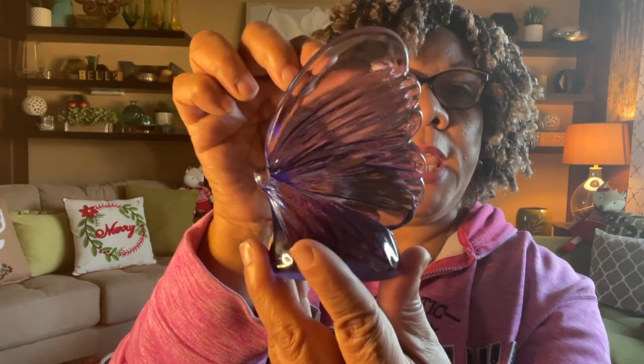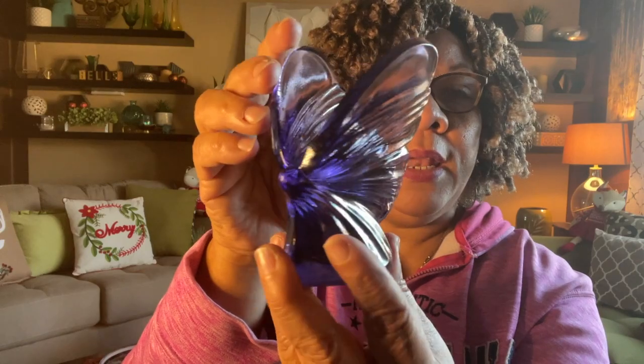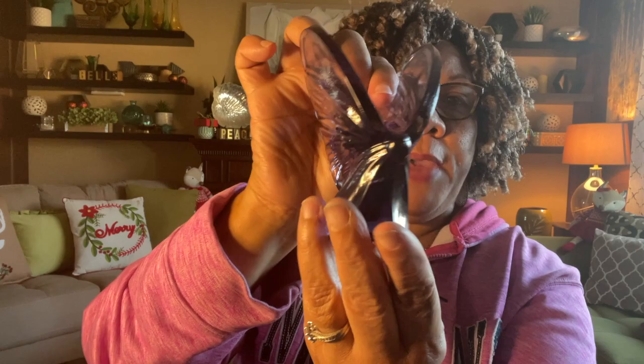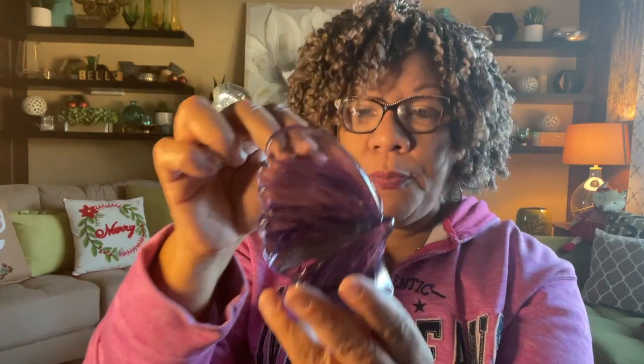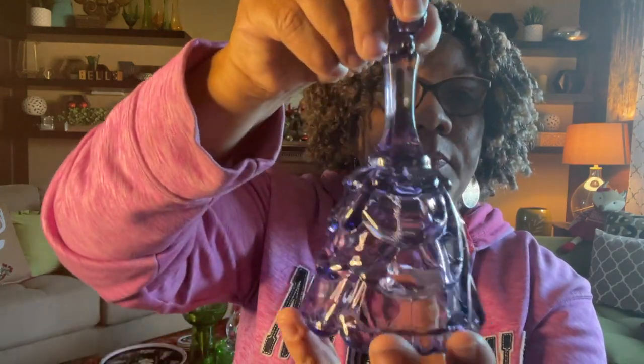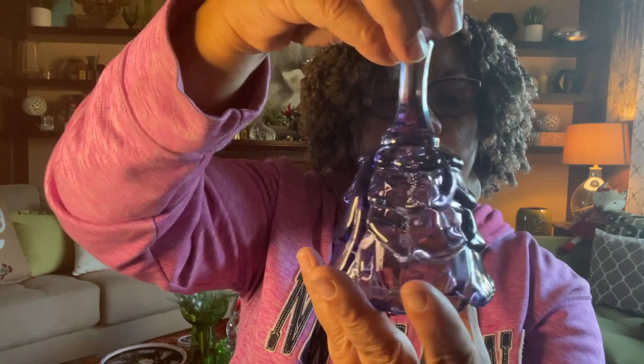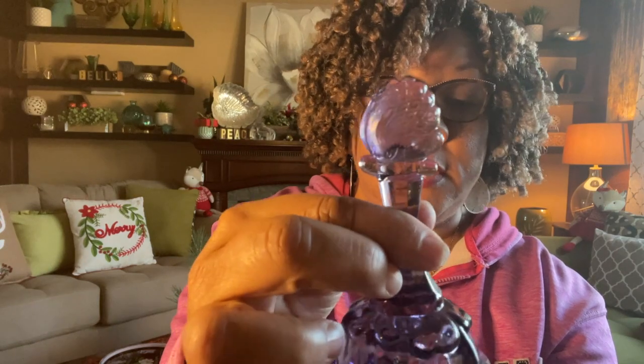So it's my understanding that that 0 means it was produced in the 2000s. But that's okay because it's completely beautiful and I love it. Purple is one of my favorite colors anyway. But that's beautiful. So it's this beautiful butterfly. It's just a figurine. And then the next piece is this beautiful bell. Just beautiful. And that's the butterfly at the top. I just love it.